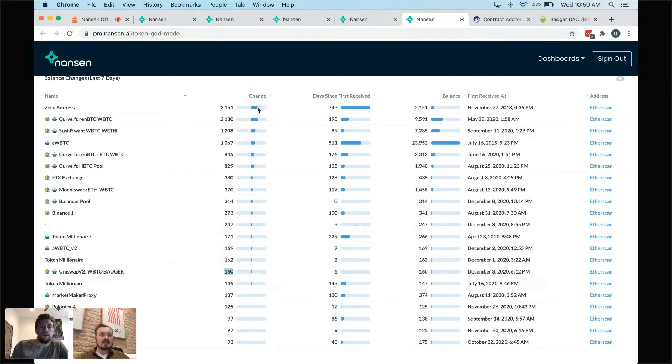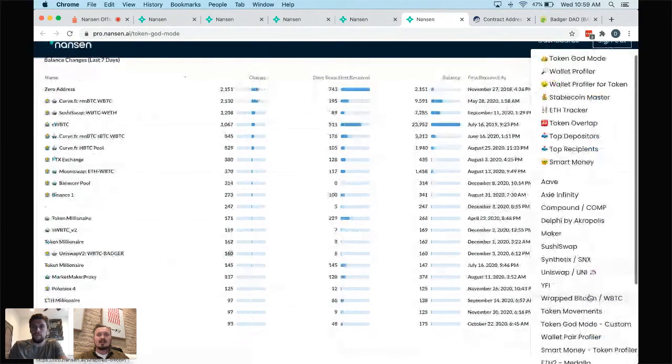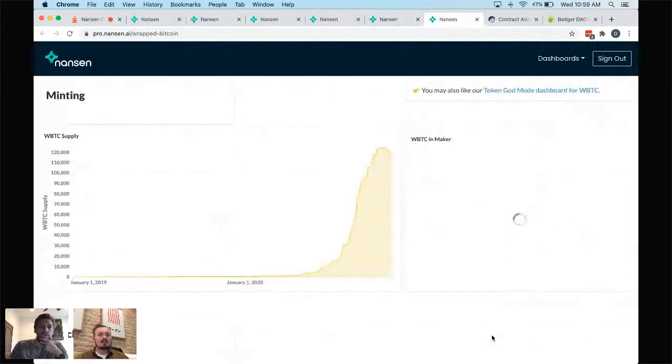That's kind of strange, actually. We're going down a rabbit hole here, but I'm tempted to have a look at the Wrapped Bitcoin dashboard as well, because maybe there's a new thing here where Wrapped Bitcoin minting doesn't just grow infinitely as it has been the whole year. Mm-hmm. Maybe now people are actually starting to redeem them again. And yeah, looks like that, right?